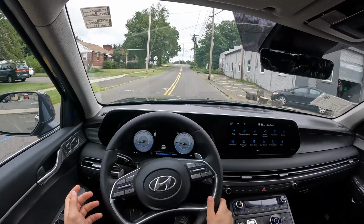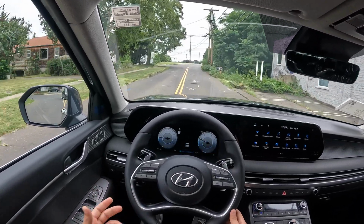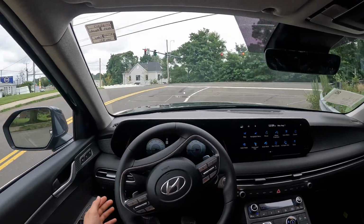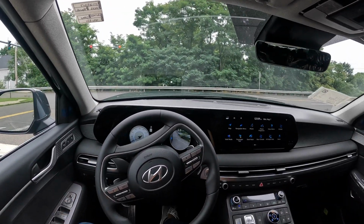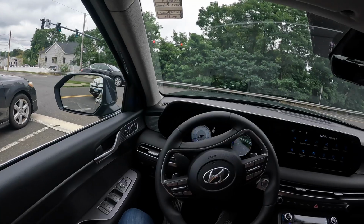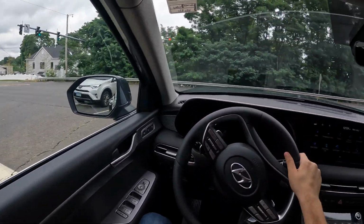Turning radius is alright. It could be a little bit better because this SUV is big. So I think that if Hyundai makes that turning radius a little bit better, it'd be a little bit easier to drive in small parking lots. But overall, I am very impressed with this Palisade. Brakes feel nice and confident. They have a really nice bite to them, and yeah, overall, seriously, everything about this Palisade is good.